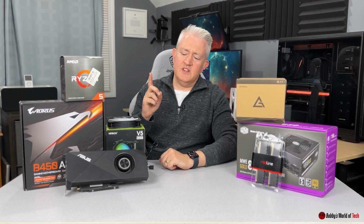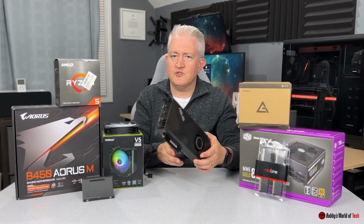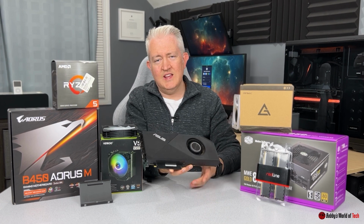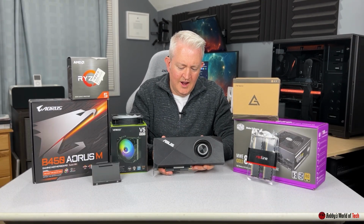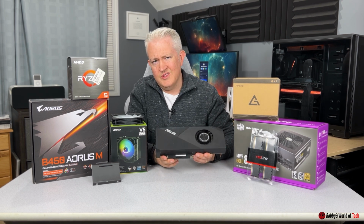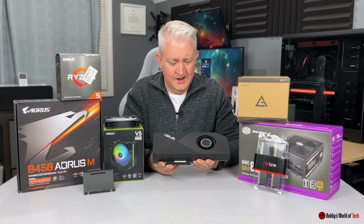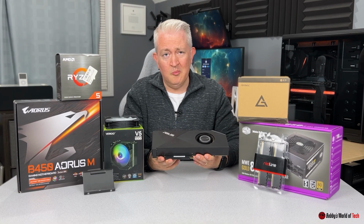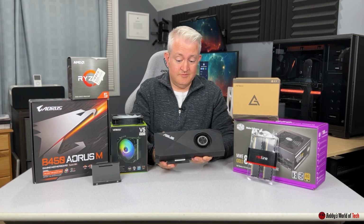And last but not least, we have the graphics card, and this of course is the Asus Turbo RTX 2080 Ti. This is the blower style version of the card, and I know I've read a lot of reviews or watched a lot of videos about the blower style version of the RTX 2080 Ti being sort of subpar or on average. But to be quite honest, this card is quite fine.